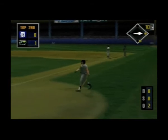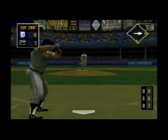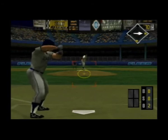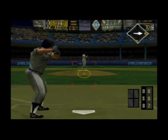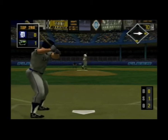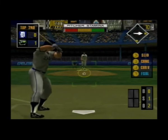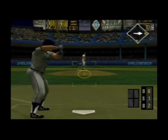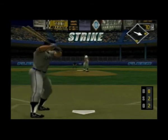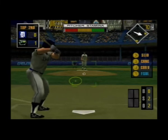Hard smash to center. Wild throw. Now up, Raul Casanova. Curve strike on the inside corner for a strike. He's ahead in the count. 0-1. Curve strike misses low. Two. He chased a bad one inside. 0-2.